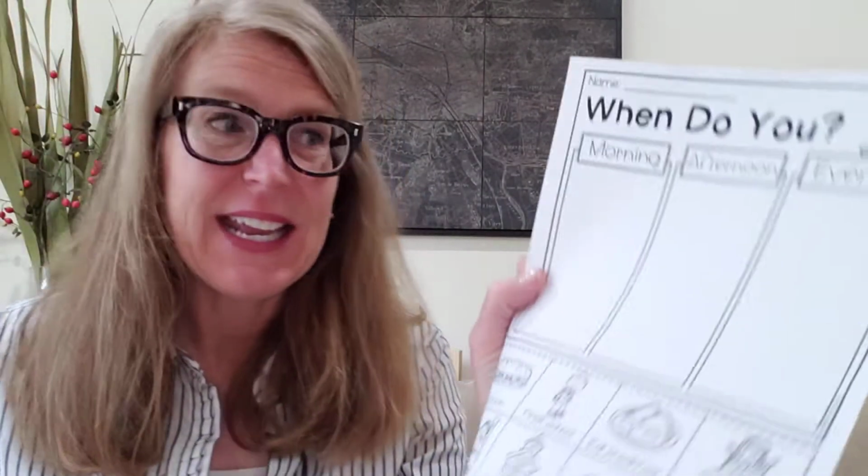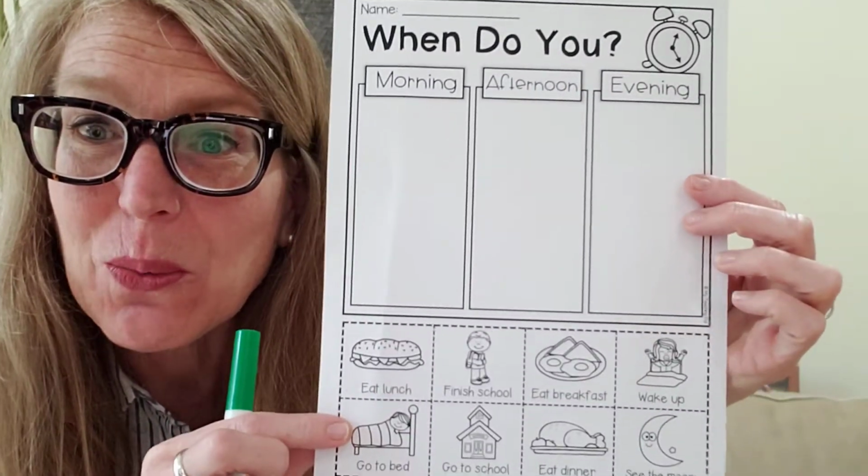And what we're going to do right now is I'm going to ask you to go ahead and get out this worksheet called When Do You? Okay, and let's go ahead and write our names up at the top of that page. Then down at the bottom, there are 8 little boxes. Can you go ahead and cut those out for me? We're going to figure out when do we do things, because like in the book, they showed us different times that they were doing things. We're going to do the same thing. Go ahead and get those cut out for me.